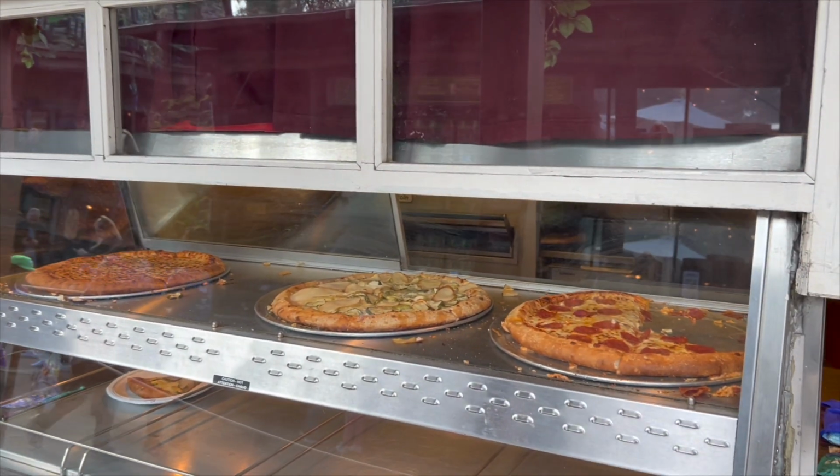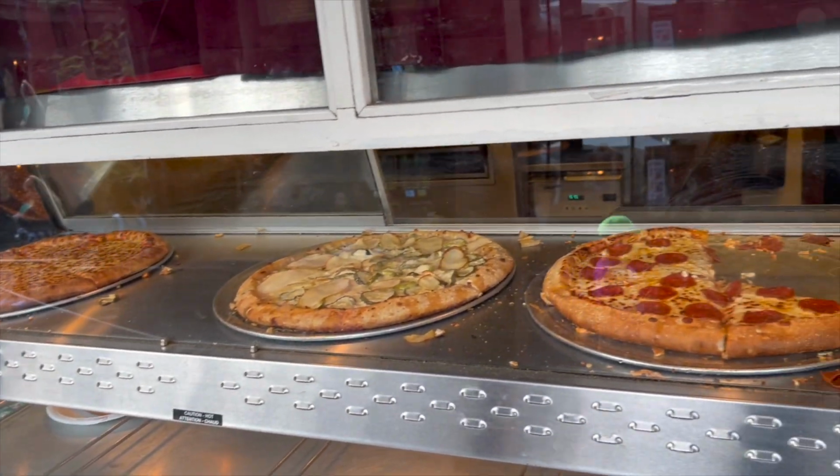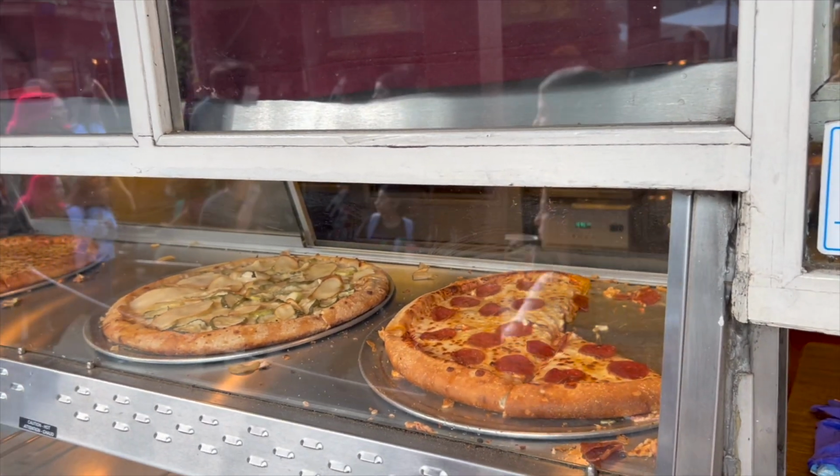Here at Sutter's for some pizza. They have an interesting one, a pickle and potato pizza with boysenberry garlic alfredo.